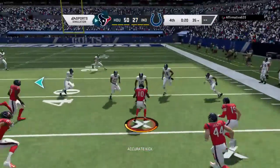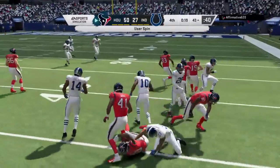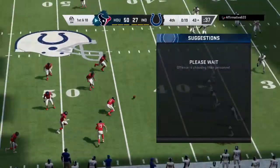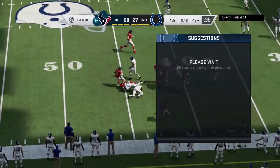And the effort snuffed out. The Texans' hands team recovers. Now they're down big here in the 4th. They had to try the onside kick. Can't fault them for the effort at least. No, you can't at all.